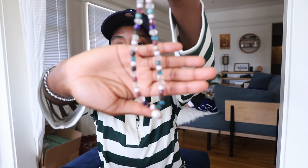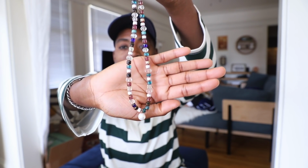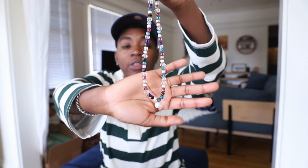Is she gonna do it? Oh, she did it. And so I got this one necklace. I can't even explain to you exactly what drew me to this necklace. It's very feminine. I like the pearl, and I know that pearls are very popular right now.